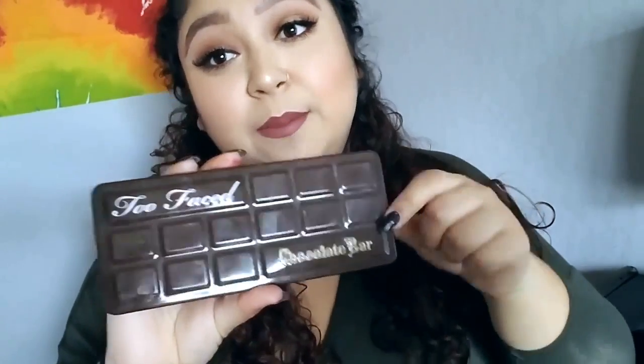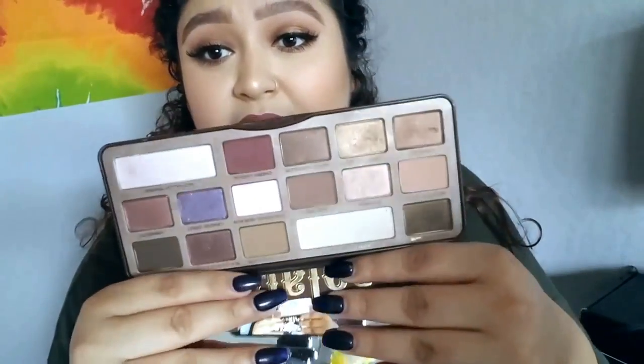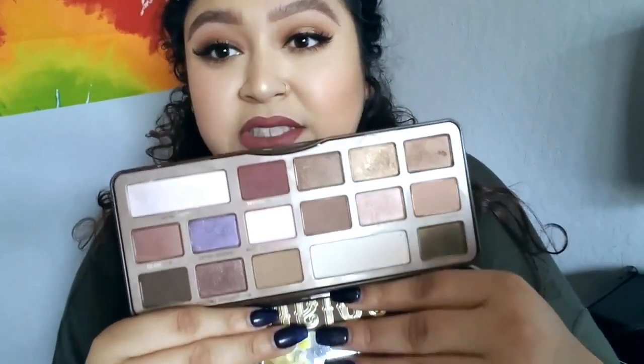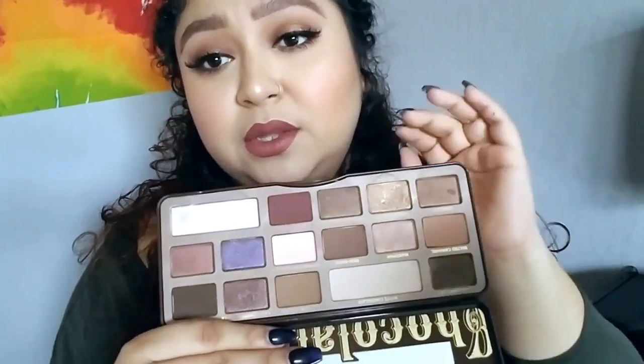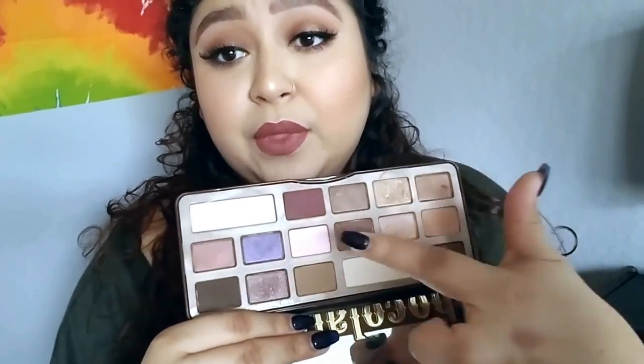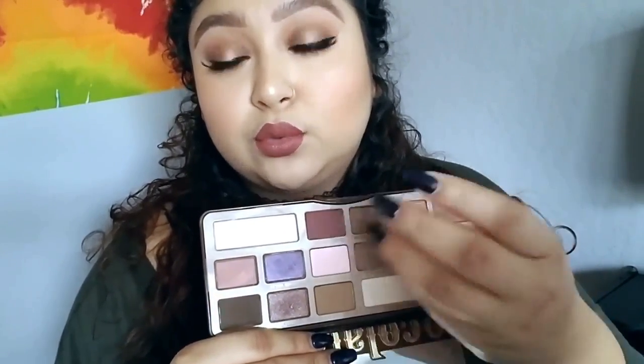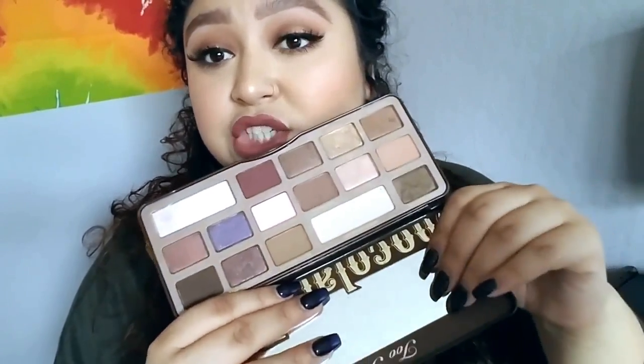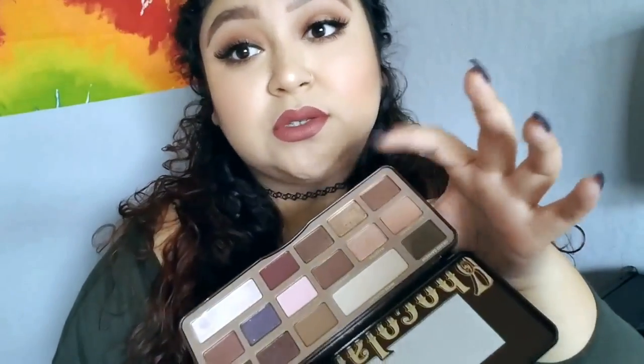But I'm talking about the Too Faced Chocolate Bar Palette, and I just love this palette so much. If you see this palette in all its glory, it's right up my alley. It's nothing but browns and dark burgundies, and then you have your little shimmer shades, and it's just so pretty. My favorite colors here are going to be Marzipan and Creme Brulee. Those are my two, like, oh my god.